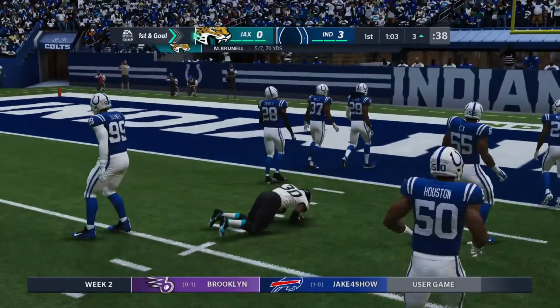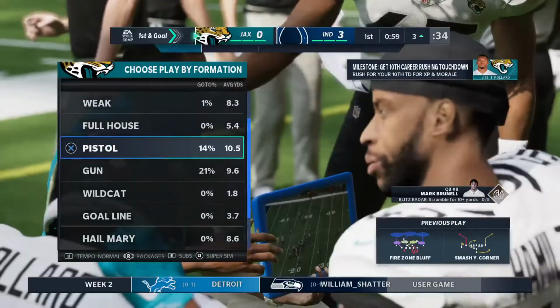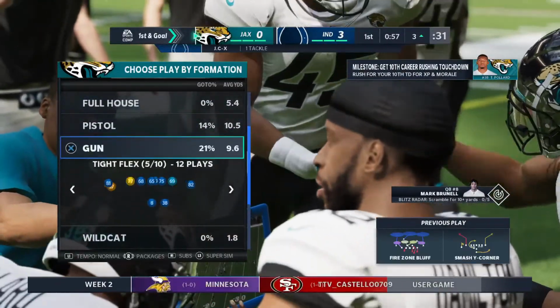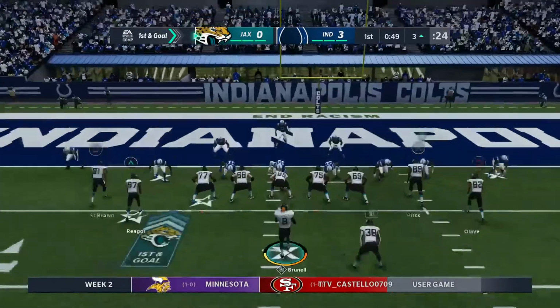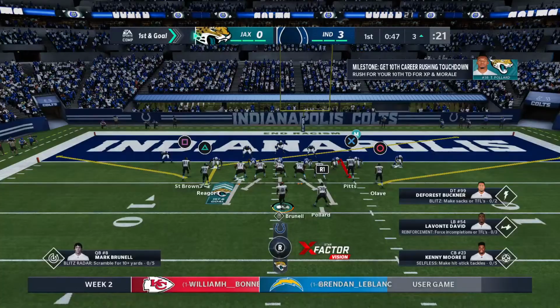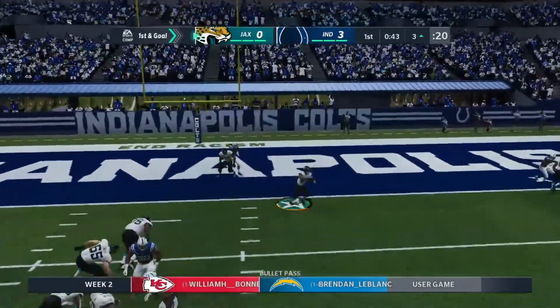And the Jags are going to have 1st and goal as they try to finish off this drive with 6 points. They're able to convert on 3rd down, and that sets up a 1st and goal. His passing's been on point on this drive, hasn't it? Been very accurate, gotten the ball downfield, gained nice chunks of yardage. But now, in this situation, the field is really condensed.